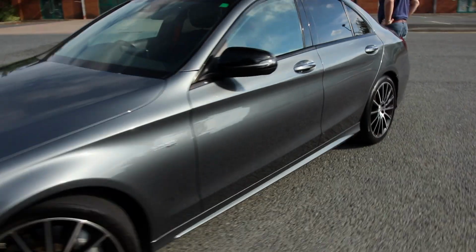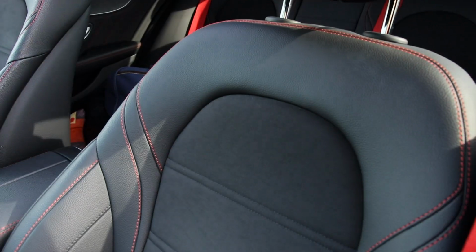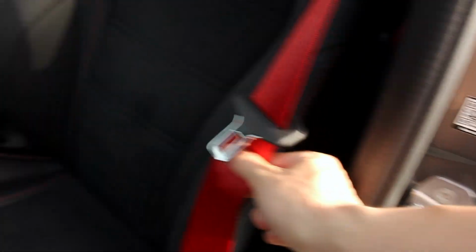What else can we talk about? The 43. We've got the lovely red stitching. Let's brighten this a little bit. Lovely red stitching on the interior. You've got the red seat belts, which I really love as well.